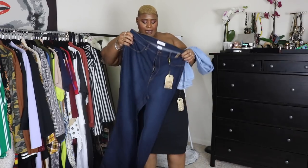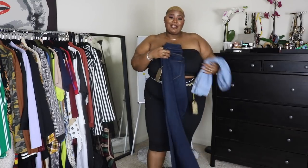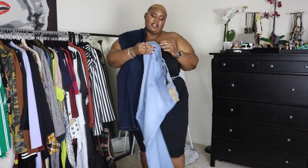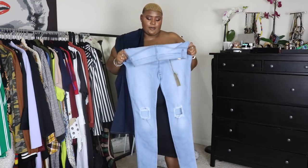Almost made it. But yeah, these are super cute, high-waisted. Everything I get is high-waisted because, like, do y'all see this? High-waisted fits me like regular, so story of my life. And the second pair right here, what are these, medium light wash jeans? I'm not really a jean connoisseur. It's very hard for me to find some, so, you know.